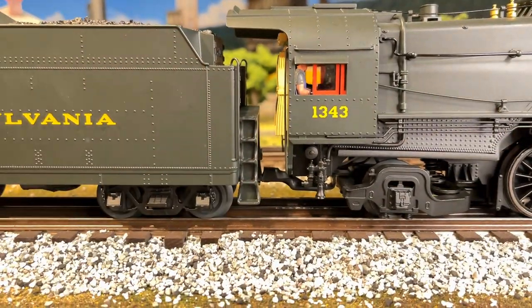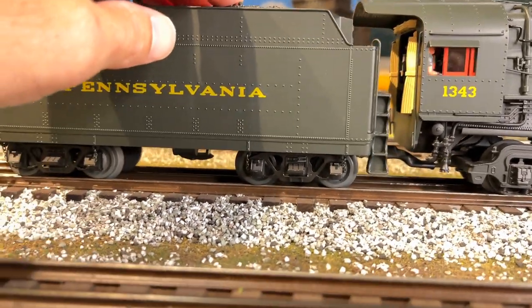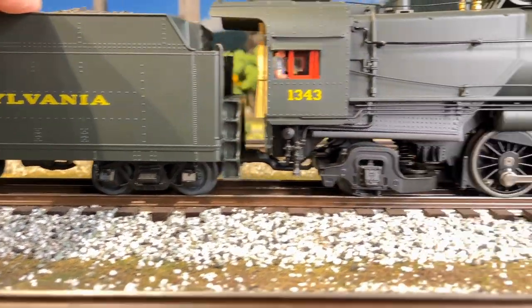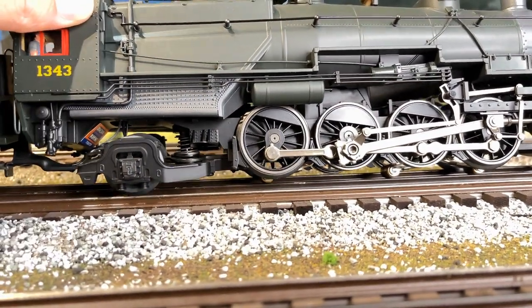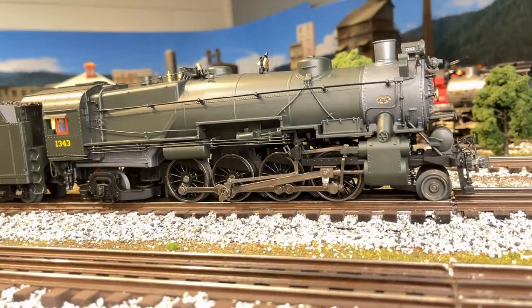Lionel has also added the wireless drawbar, so it's got an IR sensor there. The tender, like I said, has two speakers in it. It's got pickup rollers on each truck. And then the locomotive itself has three different pickup rollers, two up front and one in the back, that give you some longer continuity of electrical pickup.